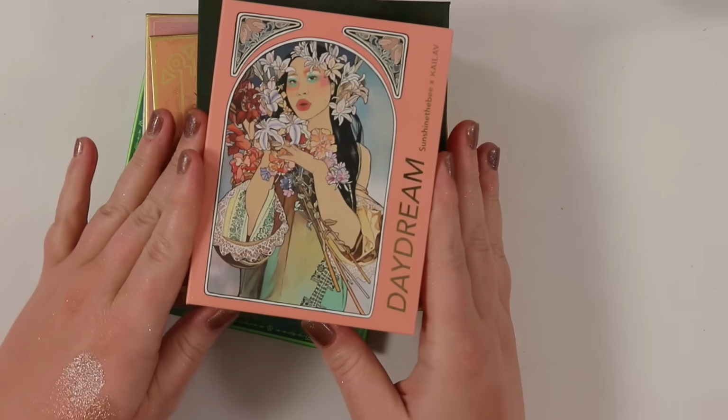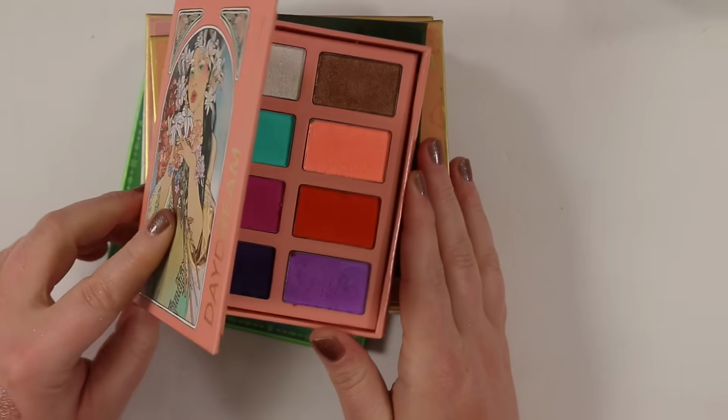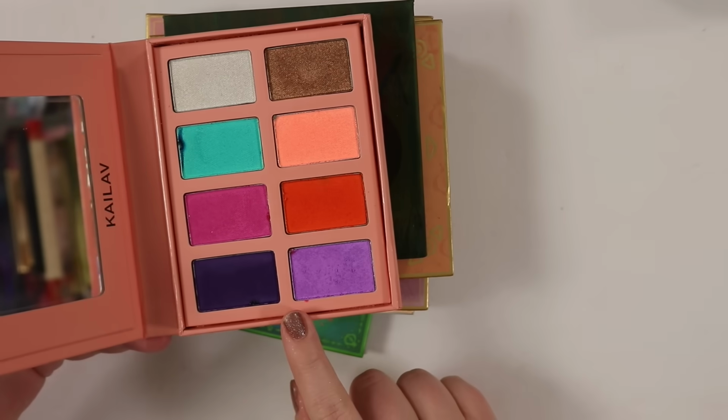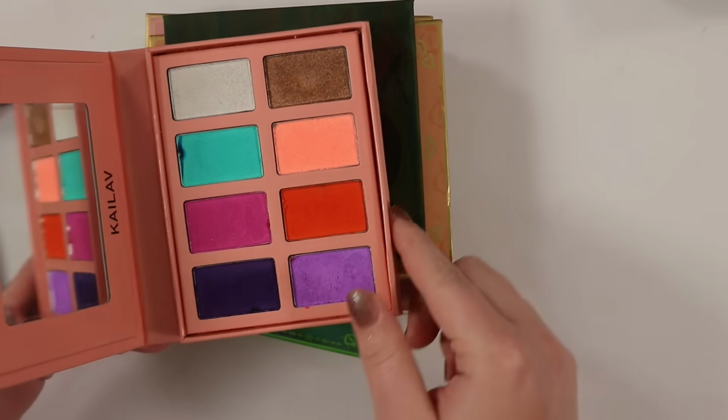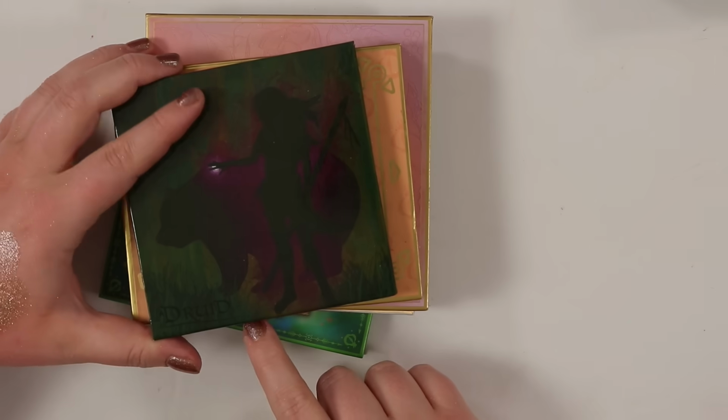Another stack. I have this from Kylove. This is the Daydream palette. It's in collaboration with Sunshine the Bee, and it is a water activated cream liner palette, so I'm keeping that. That's new. This is from Fantasy Cosmetica, the Druid palette.